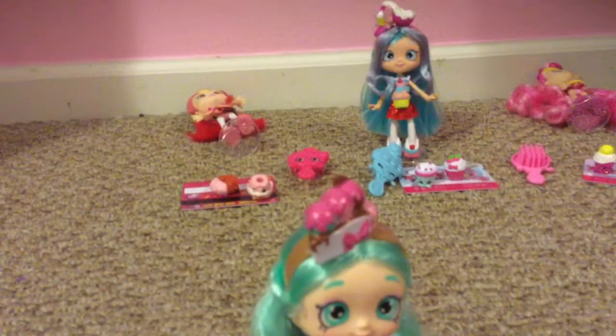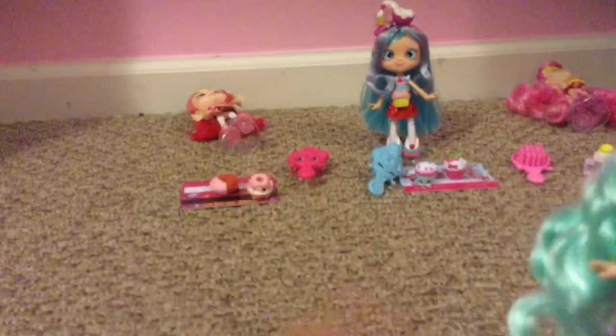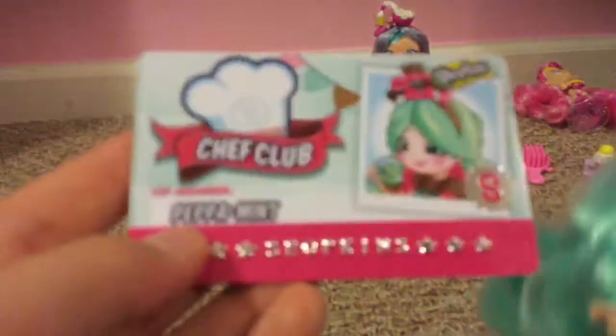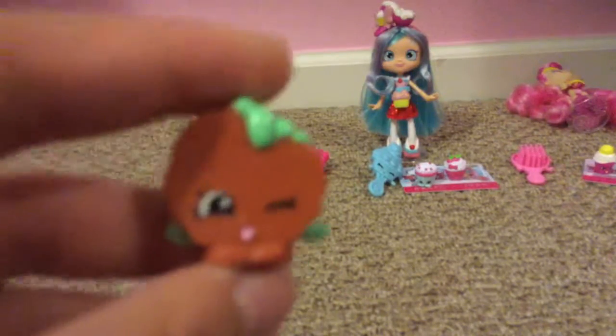Let me show you my accessories. So as you see, here's my first accessory. It is an ice cream cone. It is triple, and yeah, probably never gonna use it. As you see, here's my VIP card, my artwork, chef club code, and more codes.